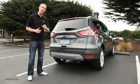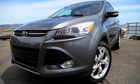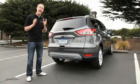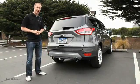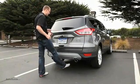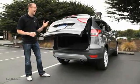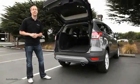There's also, on the EcoBoost models, active grille shutters, which actually close off at highway speeds to help make the car aerodynamic. But the most interesting and the most functional of all of them is a hands-free liftgate system. You just walk up to the back of the car with your keys in your pocket, slide your foot under the back like that, and it opens all on its own. Perfect when you're carrying grocery bags or anything for that matter.